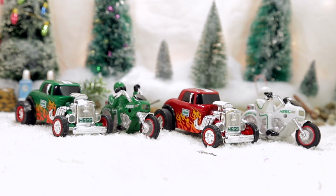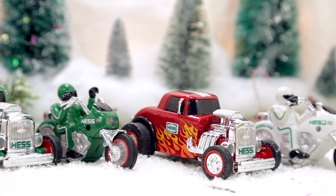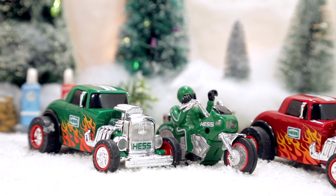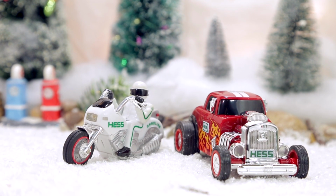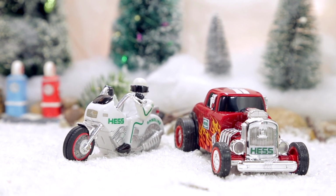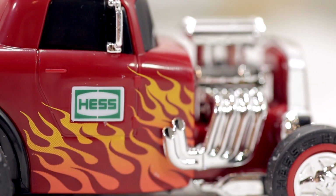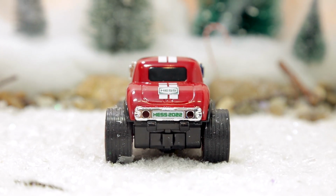Looking at this makes me almost wish one of the hot rods came in white. You know, like all the other secondary Hess vehicles come in a green and a white. But I am so glad they went with red. It makes it pop and makes it different from what we're used to seeing, and actually makes me wish I had a red motorcycle to go with it. Yeah, these things are just awesome. Everything from the chrome engine and exhaust pipes to the big wheel in the back. I can't think of anything that I don't like about these cars.